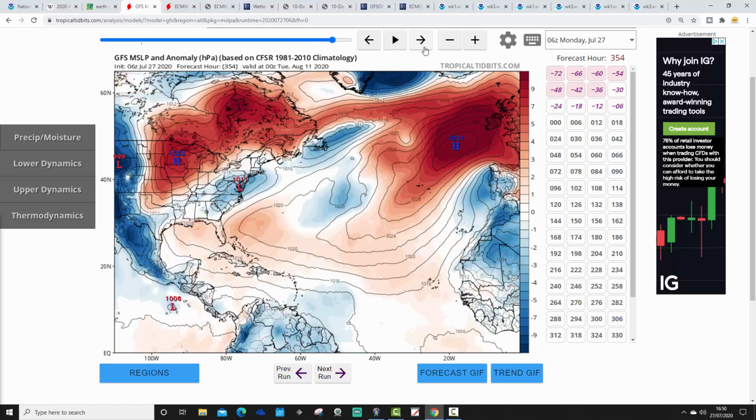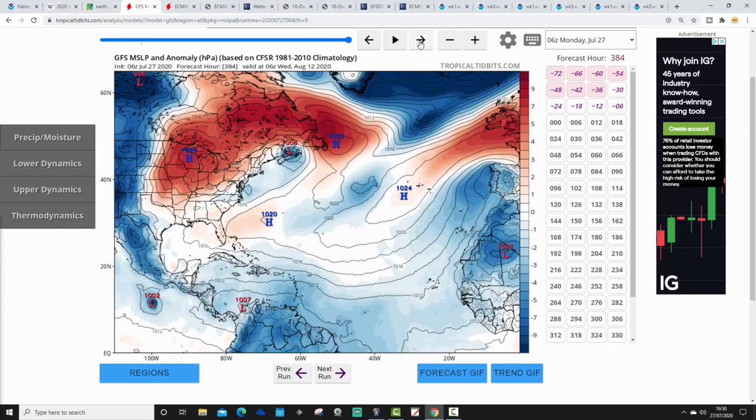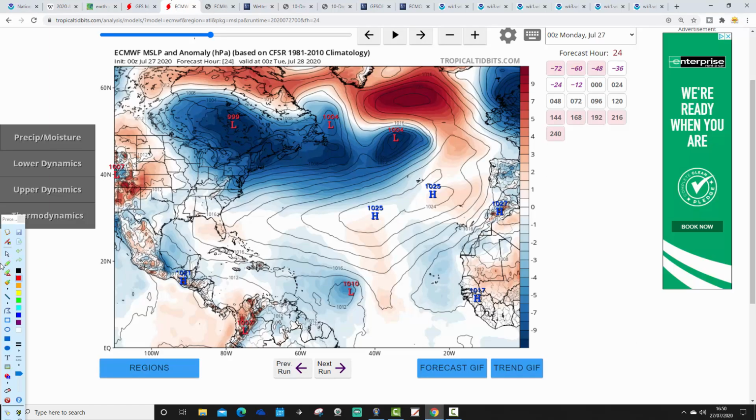So yeah, we'll just have to keep an eye on what's going to happen with this. It does look as though it's going to make it to a tropical storm. It might go further to a hurricane as we get towards the last stage of the week. It moves in towards the Caribbean. We shall see. This is how the ECM is looking with this.